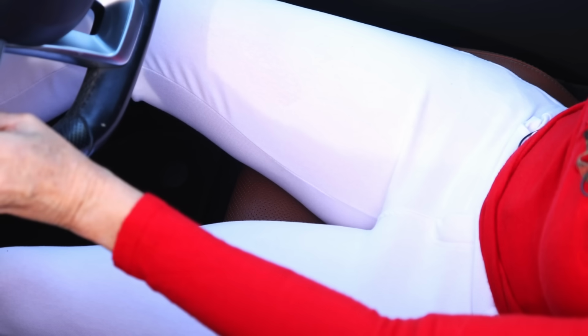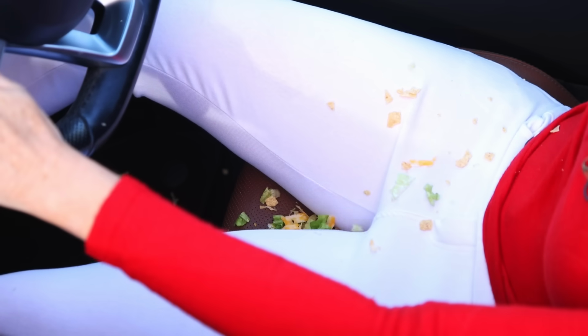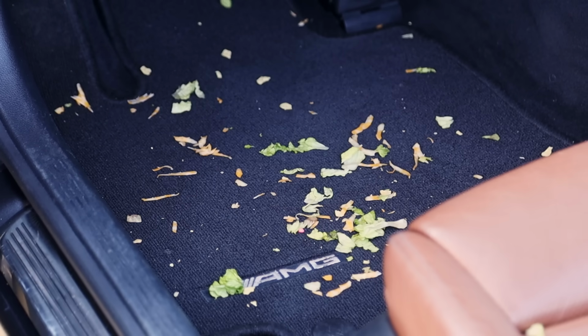I love to eat tacos while I'm driving, but they're always so messy, no matter how careful I try to be. At least this time I didn't get any taco sauce on my white pants, but it sure got all over the car. And this is what my carpets look like after I've had a taco in my car while driving.